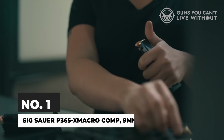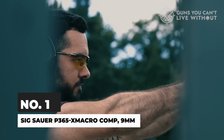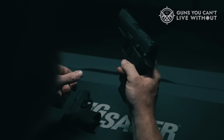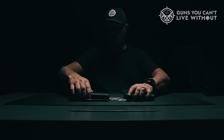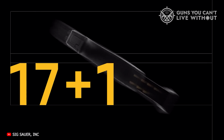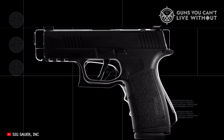No conversation about modern striker-fired pistols would be complete without mentioning the current leader based on sales alone, the Sig Sauer P365X Macro Comp. It's a mouthful of a name. What else would you expect from Sig these days? But this compact polymer 9 is undoubtedly awesome.